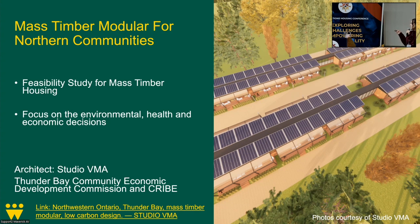This is an example of a study that was done a couple of years ago. It was actually commissioned by the Thunder Bay Community Economic Development Commission in partnership with CRIBE, the Center for Research in the Bioeconomy. It was done by Studio VMA, Veronica Madonna Architects, and it was a study on the feasibility of using modular mass timber homes for remote communities. The entire study is available at the link on this slide.